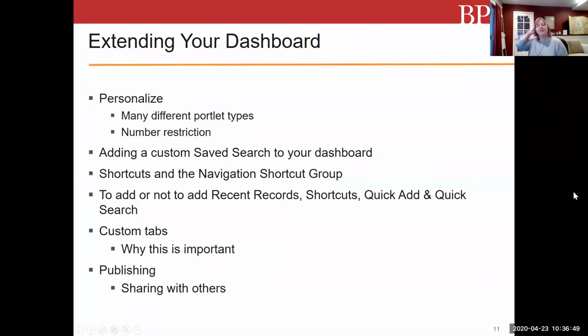So just going on to the next screen, we talked about extending your dashboard. We talked about personalizing a little bit, how we could add a custom saved search to the dashboard, how the shortcuts and navigation shortcut group allows you to get through NetSuite very quickly in one click. We talked briefly about whether or not you want to add recent records shortcuts. There's also a portlet called Quick Add and Quick Search. We can help determine whether or not you want to use those or not. Again, they're ways to help shortcut and make it quicker how you get to particular data on the tab. We talked about why the custom tab might be important, right? So that you can have very specific things on a specific tab, and then how you then leverage that to publish and share that with other people within the organization.